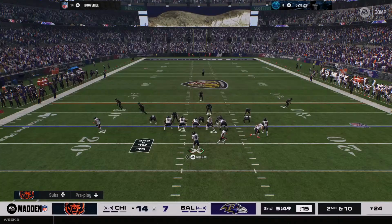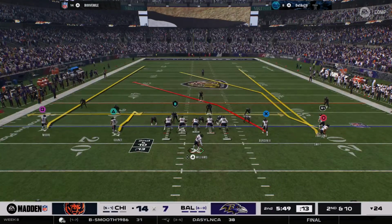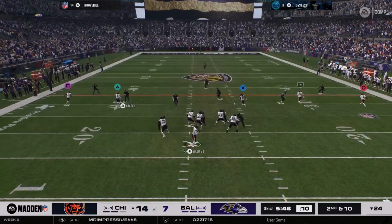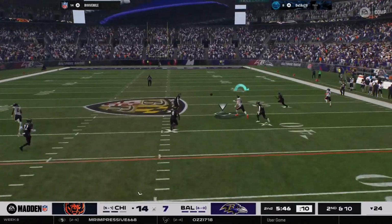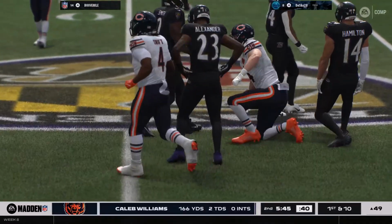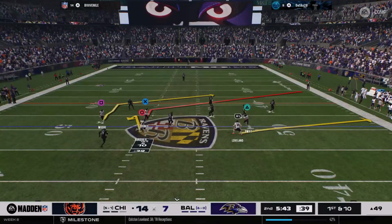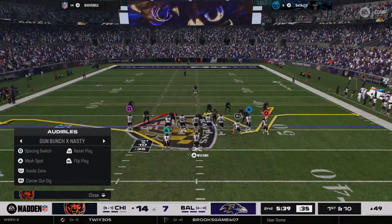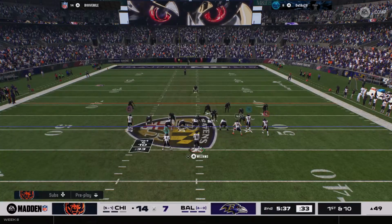And now an audible here into something else. To the air, Williams. Over the middle, that's to Loveland, the tight end. And he'll be taken down, but not before they work it across midfield. First down, Bears.